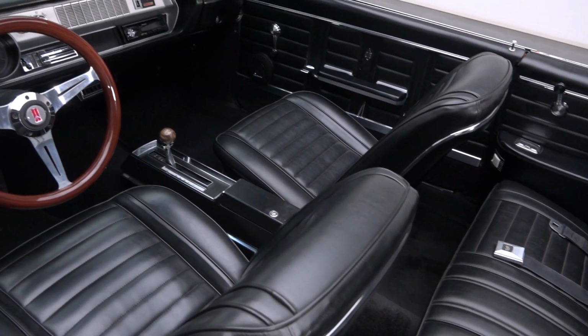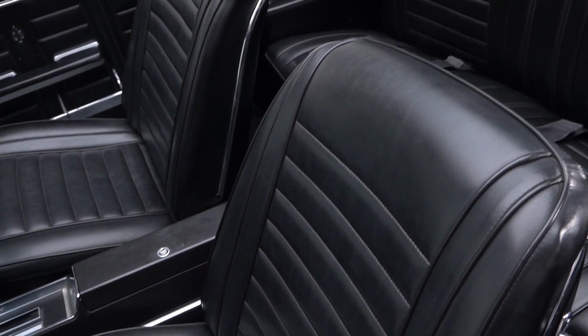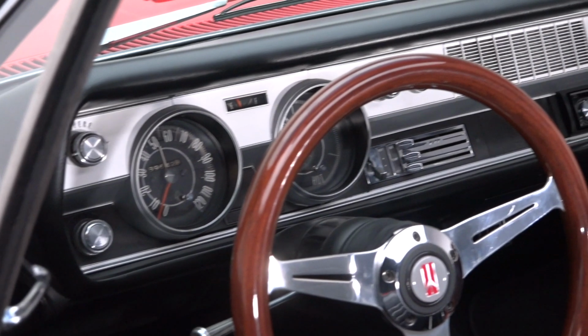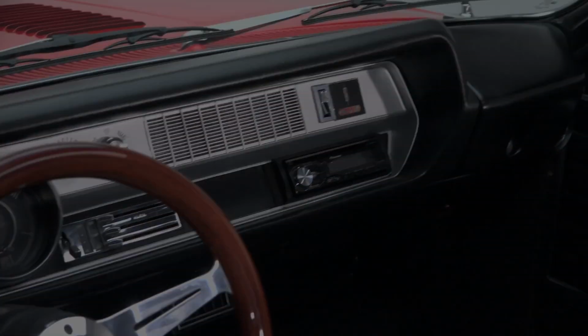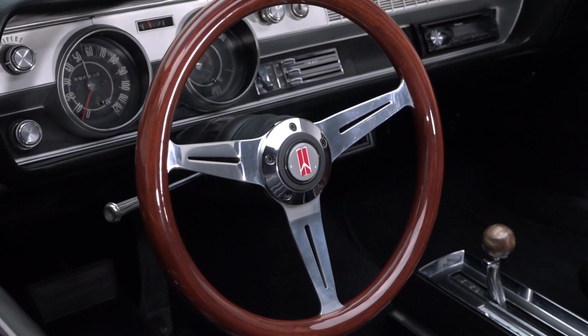Inside, you'll find a correct black interior that's both comfortable and appealing. At the center of the car, stainless-trimmed buckets ride fresh black carpet. A warp-free dash hangs factory gauges beside modern air conditioning and a modern CD player. An optional console frames a stylish shifter, while the driver spins a thick wood wheel around polished spokes.